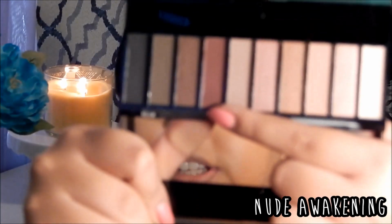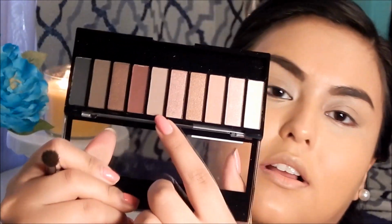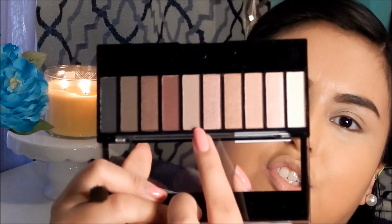This shade right here definitely caught my eye when I first saw this palette. I was like, oh yes, this burgundy shade is going to be on my eye as soon as I try this out. I think I'm going to start off with the Nude Awakening palette. I'm going to grab this shade right here. It's more of a light brownie shade. I'm going to add this into my crease just as a transition shade.